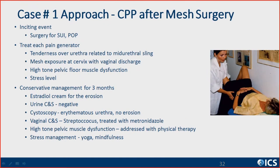So, case number one, the approach, chronic pelvic pain after mesh surgery. Identify the inciting event. In this case, it was surgery for incontinence and surgery for prolapse. Treat each pain generator. She had tenderness over the urethra related to the mid-urethral sling. She had mesh exposure at the cervix with a vaginal discharge. She had high tone pelvic floor muscle dysfunction and an increased stress level.